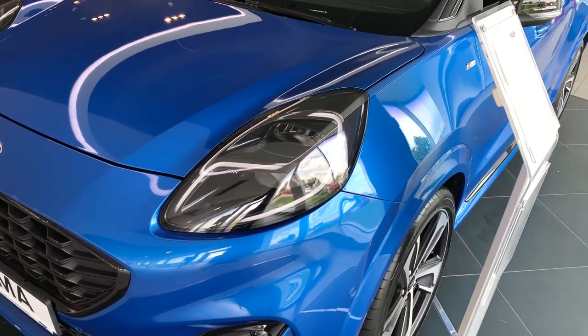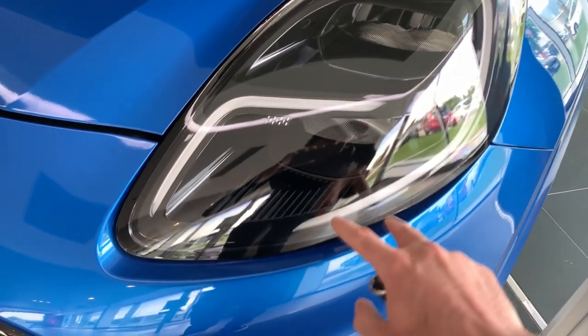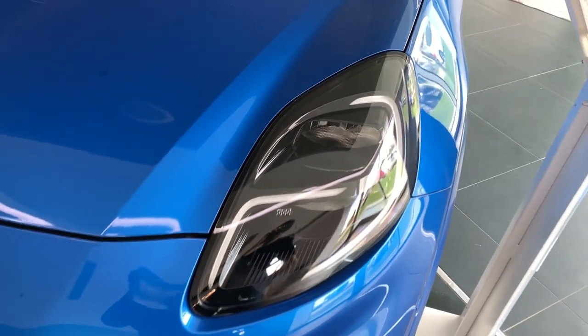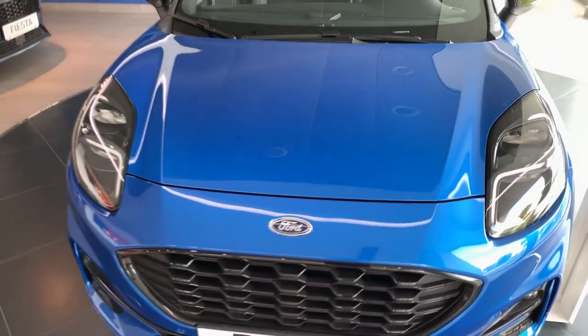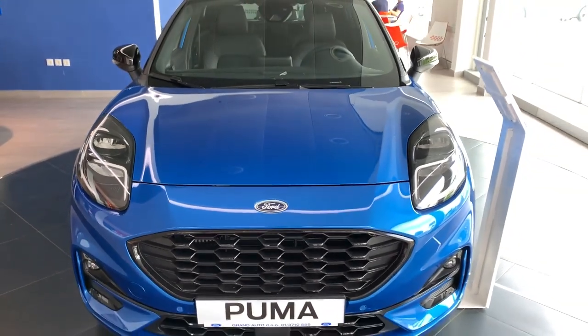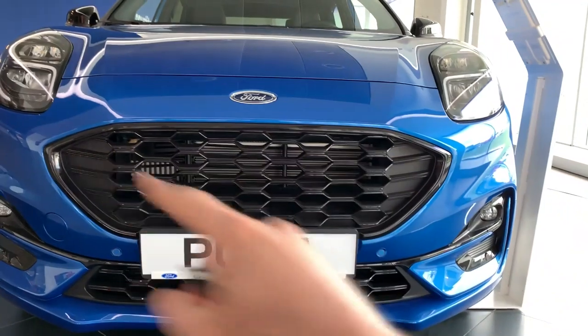I actually spoke to the designer, and he told me that he was inspired by the Ford GT because he was also in the development team of the GT, and they really do remind me of the ones on the Ford GT. Look from this angle, when you see the daytime running LEDs, really, really nice. Another thing that we are noticing is the huge front grille. So look at this, almost connecting the lights there.